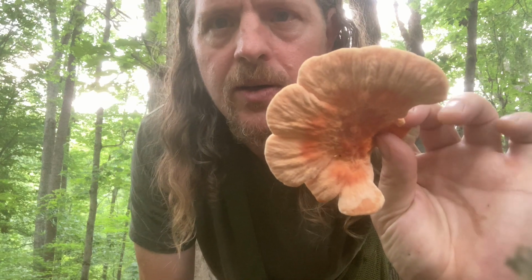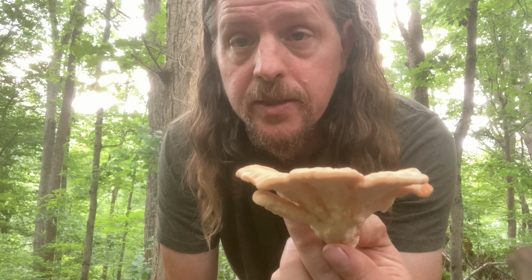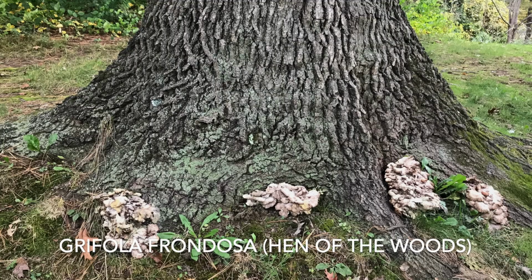But you can find them in the summer to the fall. They just start kind of in the high summer. They're just kind of popping out here now. They are terrestrial, or at the base of dead or dying oak trees. They are much like the maitake mushroom or the hen of the woods, in that they're butt rot fungus, rotting the butt of the tree and fruiting at the base of the tree.